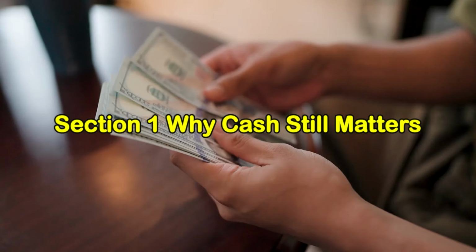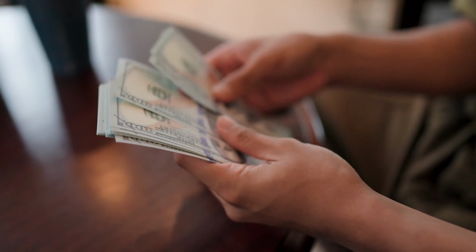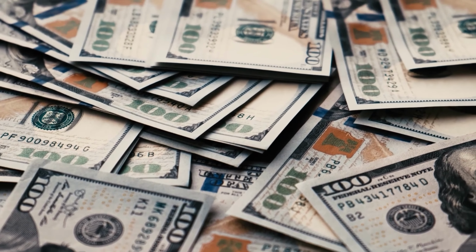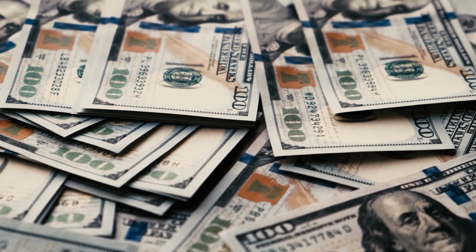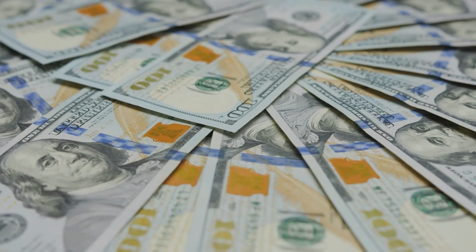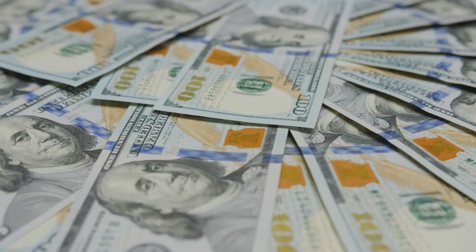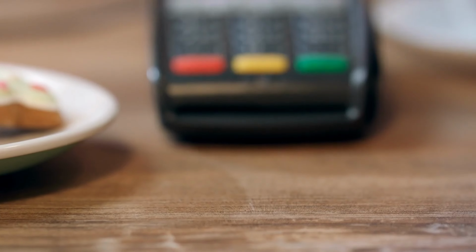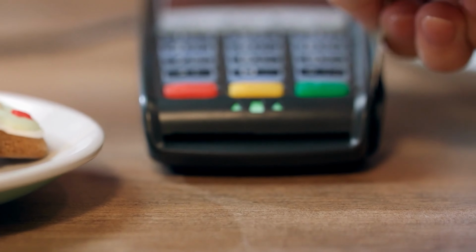Section 1. Why cash still matters. Let's break this down. In most barbershops, cash isn't just a payment method. It's the preferred system for everything from tips to upsells. Why? Faster transactions. Cash payments are immediate. No waiting for card readers to connect, no awkward declined moments, no delays.